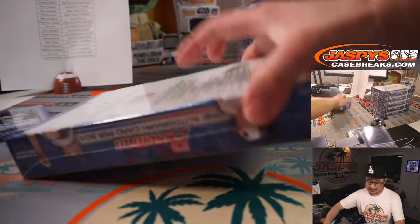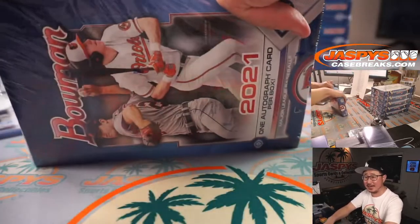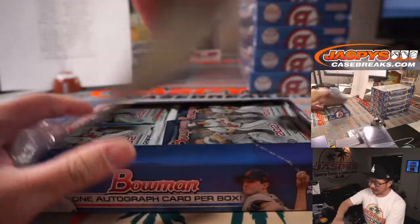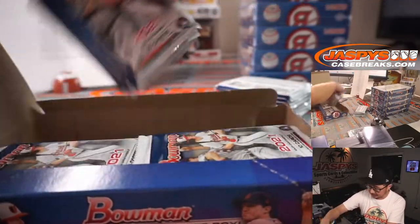Nice, next box. All right, so I think we did get shorted an auto. Robert saying he saw a guy rip two hobby boxes and just end up with one auto. Maybe we'll find a box with two autos in it to make up for it. It happens sometimes. We've seen it happen.